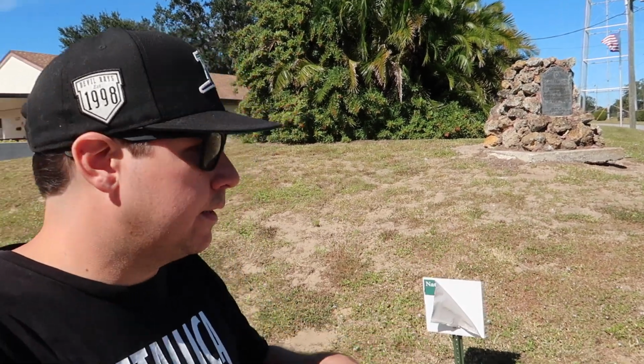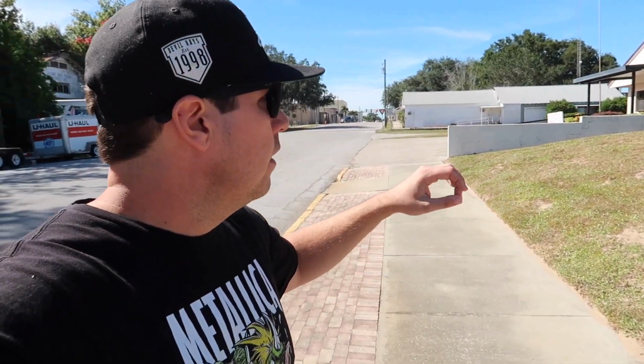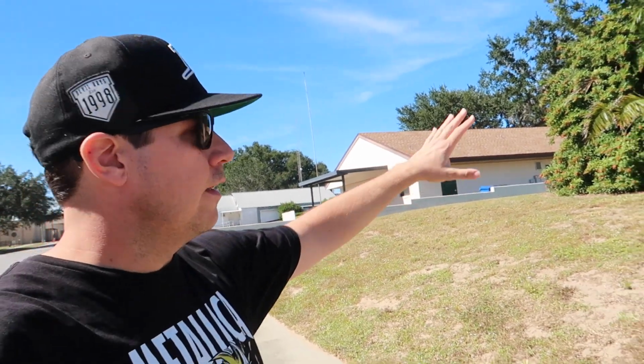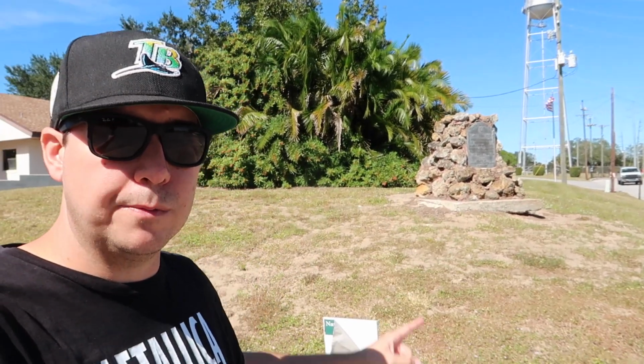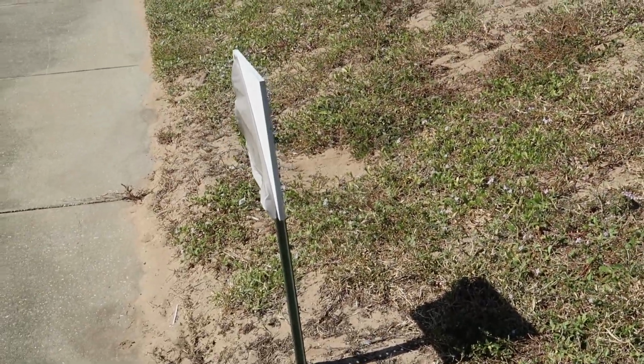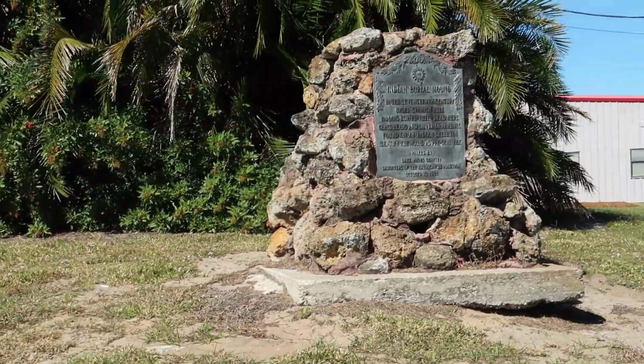Always got to respect our ancestry, especially the Native Americans. It's right next to this community center. There's a fire station there, and of course there's the water tower. So if you want to come check this out, this is pretty unique, fascinating. And again, I'm glad I read that sign that has seen better days. Something told me to read that before I walked up there.